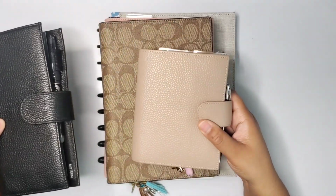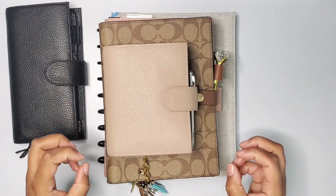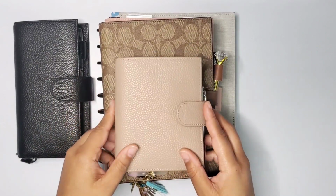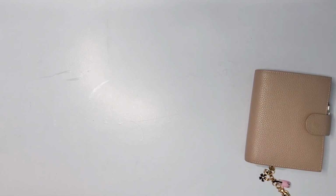Originally I started off with pretty much all of these planners, but I have made some changes in terms of sizes, covers, and stuff like that. So let's start with the first one and work our way down in terms of sizes and explain to you all of the sizes that I have.